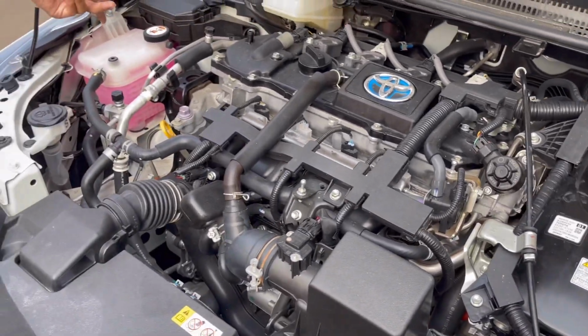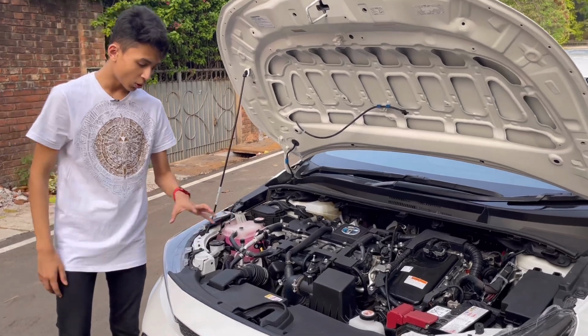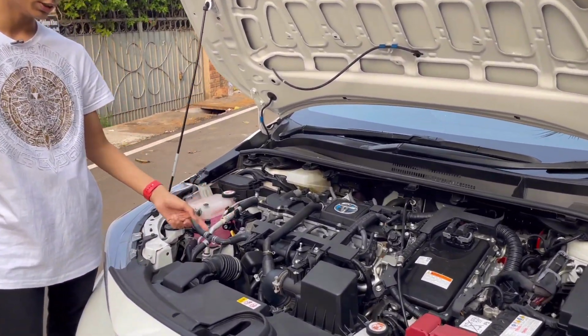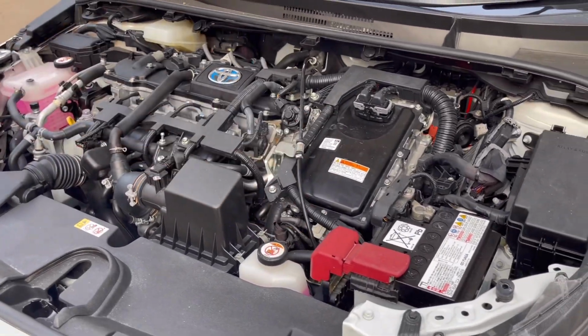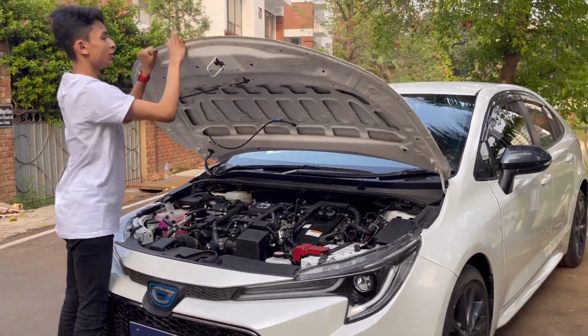You have your radiator fluid here and here. I forgot one more thing. All the air that comes out of here gets covered in here and goes straight to the engine for the ventilation of the engine. And you have the functional battery here. That's the car battery.